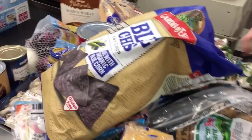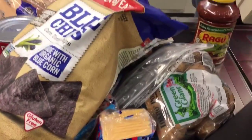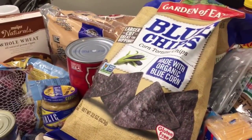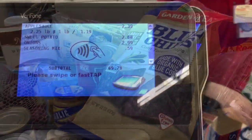Alright, so these are all the things that have something to do with a meal, a dinner meal, and these back here are all the things that do not. So we're just going to see how much the dinner stuff is, so you can get an idea how much I spent on meal prep.